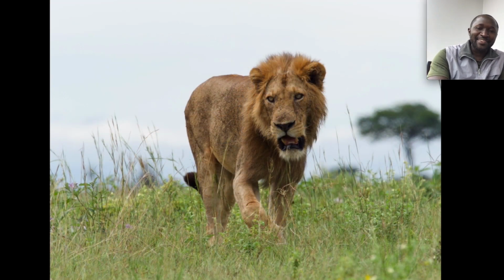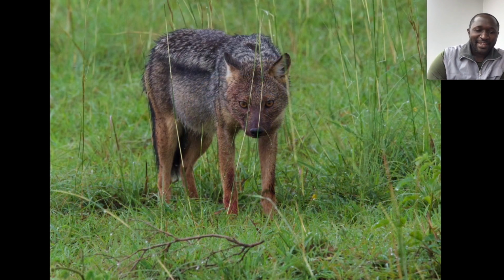And there's lots of lions at Murchison Falls with very good chances of seeing them. I'm looking at an African harrier hawk flying around here. And where there are lions, you expect scavengers. This is a side-striped jackal. They keep following up the lion. This one had really fed, and look at the belly. Beautiful looking mammal, side-striped jackals.